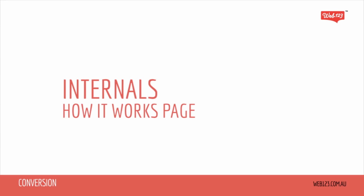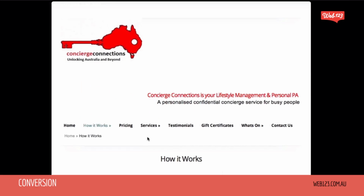Okay, so on to your How It Works page, and I'm just going to talk a bit about some things here on your internal pages in this right-hand column that you can do. Firstly, I think you need to rename How It Works to be About, because that's really what it is. It's not really how it works.